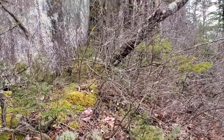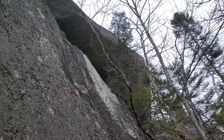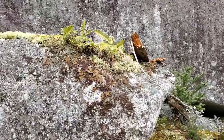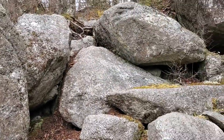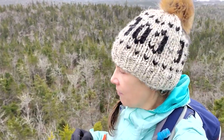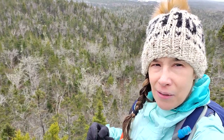All right, so we just came up to this thing, this monstrosity. Oh my goodness. We're very thankful we're not climbing the side of that, but this, we believe, is more of our trail. So we are still scaling boulders. Up we go. So we are now standing up on top of that huge rock that we just looked up at. Oh my goodness.